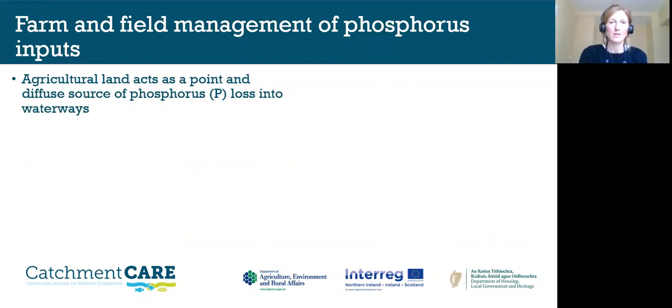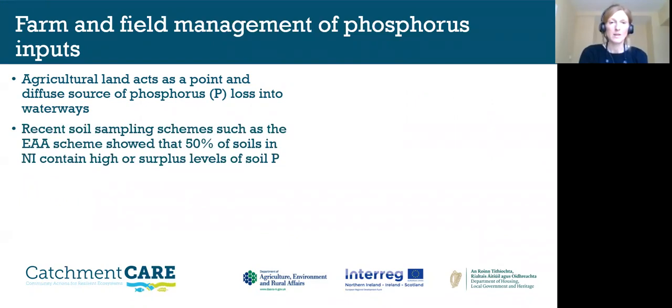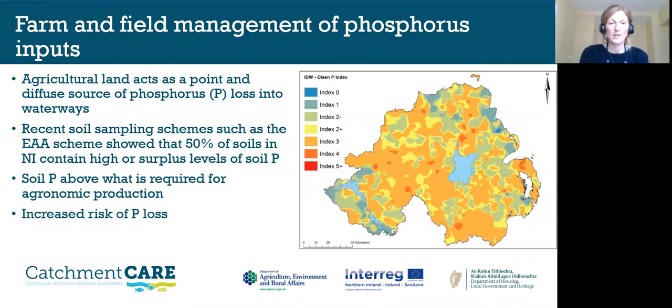Agricultural land acts as a point and diffuse source of phosphorus loss into waterways. Recent soil sampling schemes, such as the EAA scheme, have showed that 50% of soils in Northern Ireland contain high or surplus levels of soil P. By this we mean soil P which is above what is required for agronomic production. And when there's high soil P levels, there's increased risk of P loss into waterways.